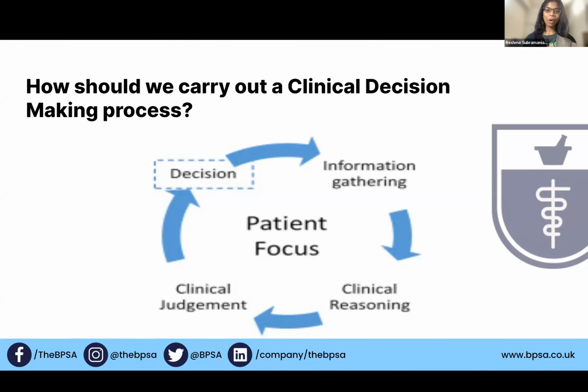So essentially, what clinical decision making is, first of all, is gathering all the information presented to you. So, let's say you are presented with a prescription, or a patient comes in to you and you see they've got some meds, and then they say that, I've been commenced on a new antibiotic course of clarithromycin, for example.